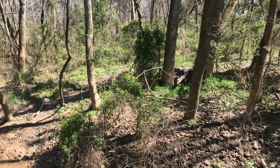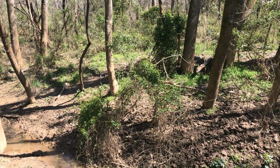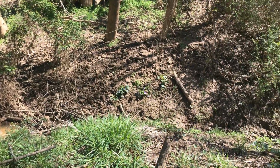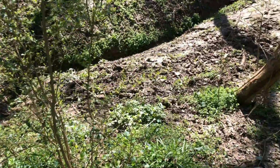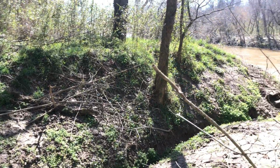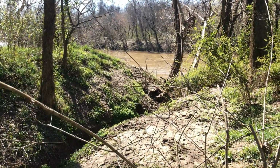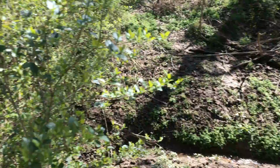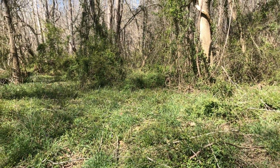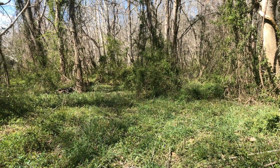Alright, so I come down that trail leading from that field, and got on the other side of this little creek, and you can see some sign of some old rooting on both sides of the little creek bank here, and that little creek flows right here to the river. The trail leads back up through here, so I'm just going to follow it for a little ways and see what I can pick up on the way.